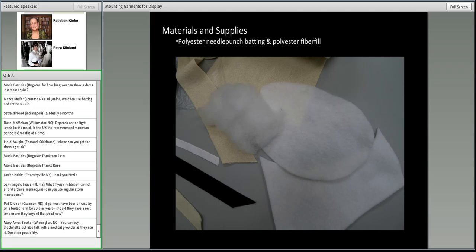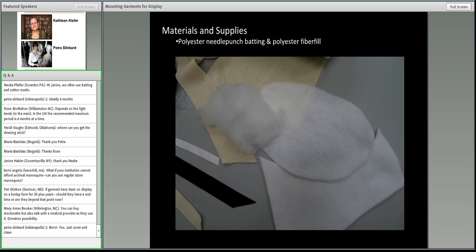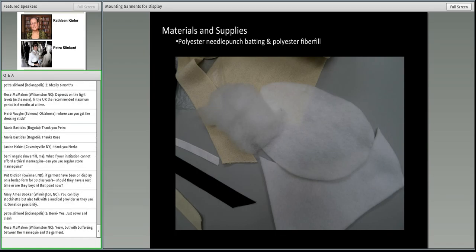Let's see, other materials that are here, this polyester needle punch batting. Needle punch is, if you hold the batting up to the light, you'll see sort of little holes in it. And it's put together by being felted rather than using adhesives. And in the past, some of the adhesives that are in batting have yellowed. I think that may not be such a problem these days. But we do choose to use needle punch batting or polyester felt. We also use loose polyester fiber fill sometimes. So that's what the little cloud of stuff is right here that you would use to stuff animals with.